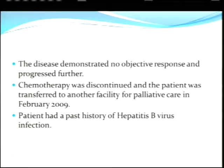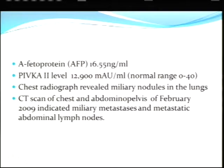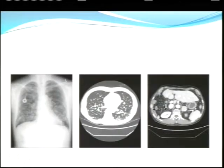Of note is that he had a history of hepatitis B virus infection in the past. And some of his lab results looked normal. Alpha-fetoprotein was slightly high, and chest radiograph revealed miliary nodules in the lungs. CT scan of February 2009 indicated miliary metastasis and metastatic abdominal lymph nodes. Now, this is the chest X-ray. You can see all the lungs with nodules. CT scan.